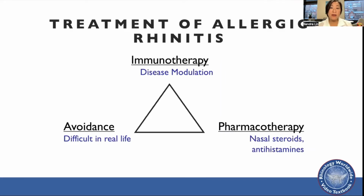So first, what is allergy immunotherapy and how does it fit into the treatment paradigm of allergic rhinitis? Well, when we talk about the treatment of allergic rhinitis, it's usually a three-pronged approach. One is avoidance. For example, if you have a cat allergy, avoid cats, but this can be difficult to do in real life, for example, for such things as environmental pollens. Next, there's very effective pharmacotherapy for allergic rhinitis, such as nasal steroids, oral antihistamines, and topical intranasal antihistamines. And finally, there's allergy immunotherapy, which is the only hope of actually changing one's immune response and modulating the actual disease.